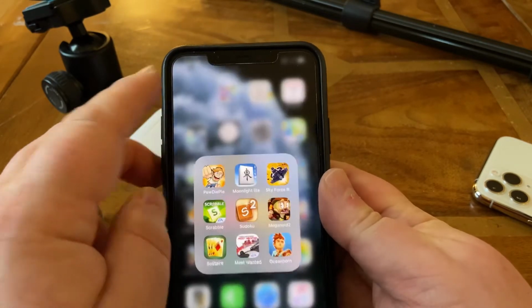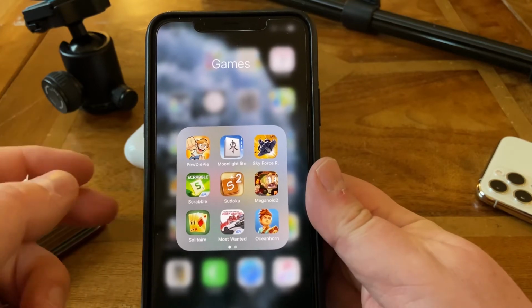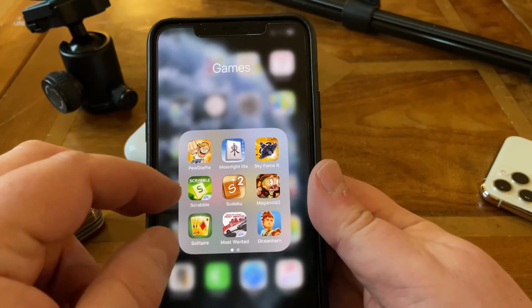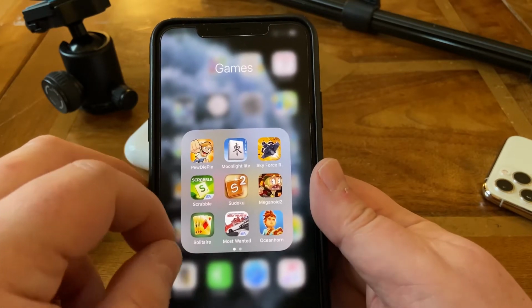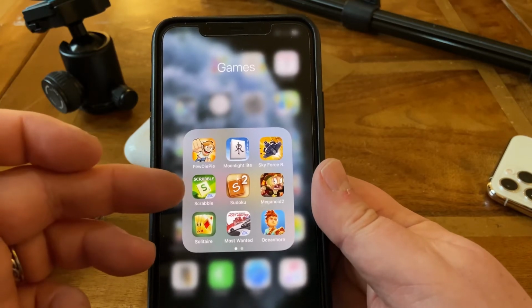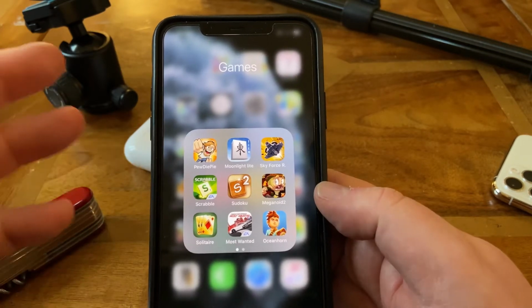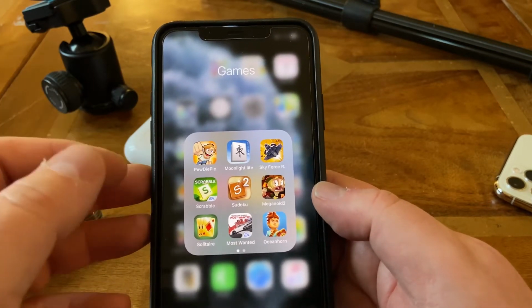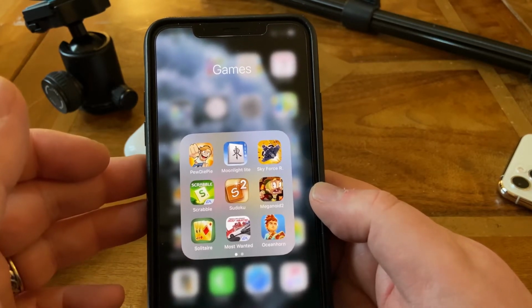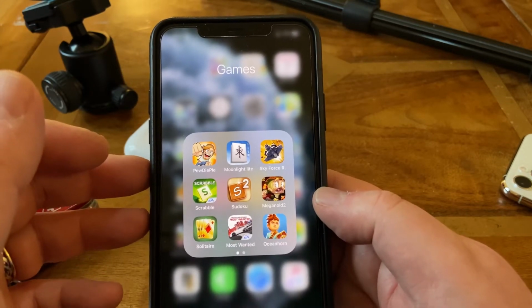So if I open up the first folder, this is the games folder, and these are games that I have bought and really enjoy. Now Scrabble has a lot of good features. I do like playing that game, but only on iOS. The Android equivalent is a pig feast, littered with adverts, all sorts of things that ruin the gameplay. For some reason they don't have that so much. It's much better experience on iOS.